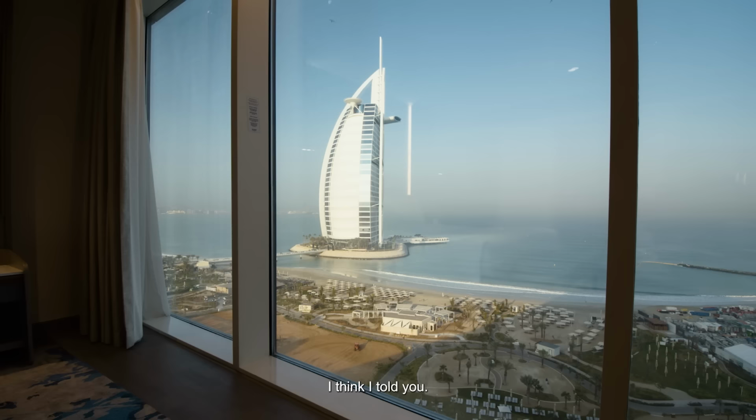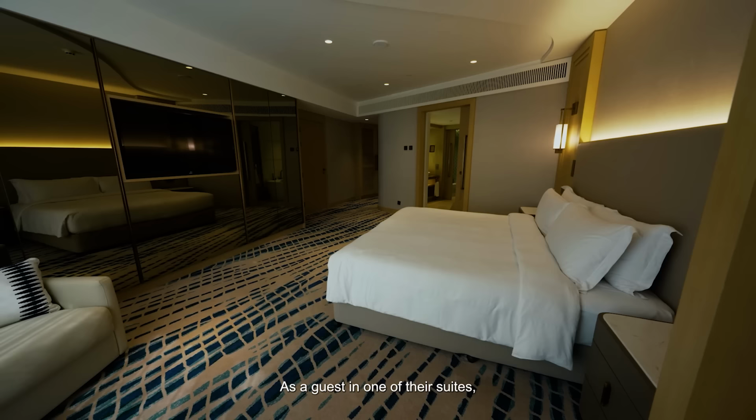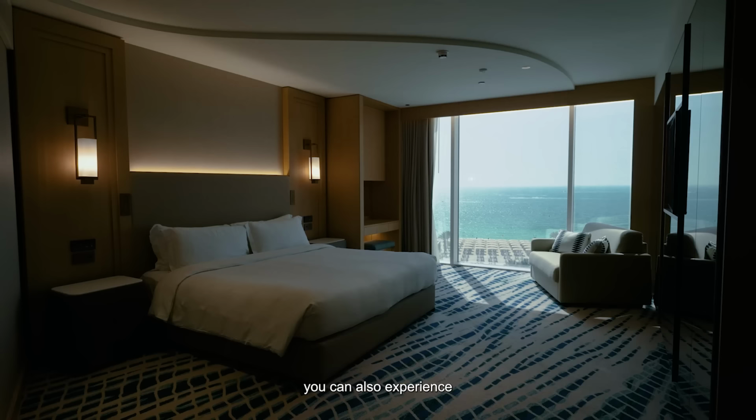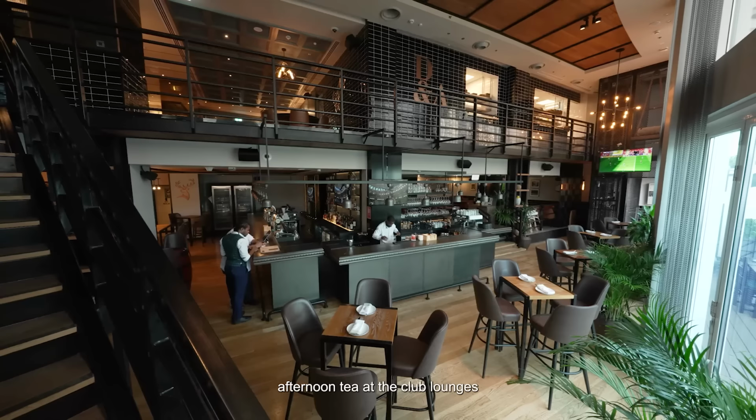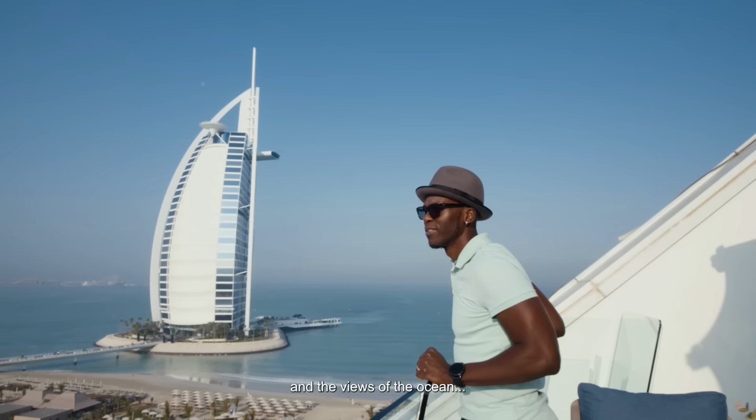As a guest in one of their suites, you can also experience exclusive privileges. Complimentary breakfast, afternoon tea at the club lounges, and the views of the ocean.